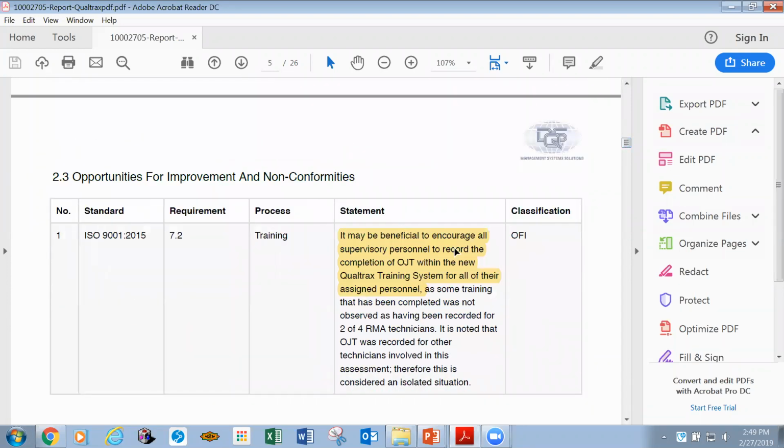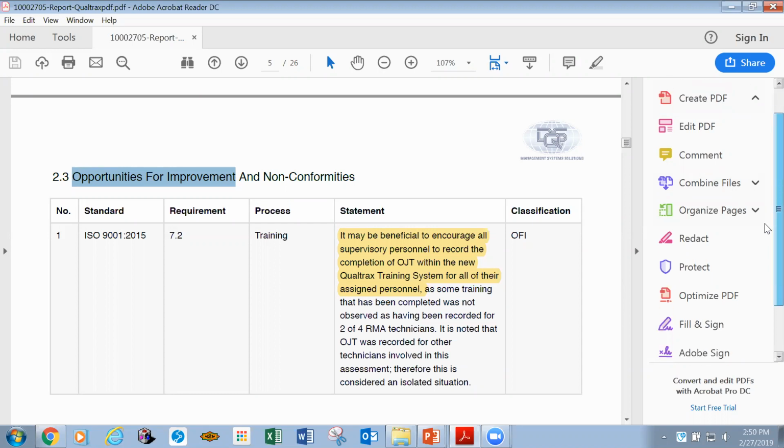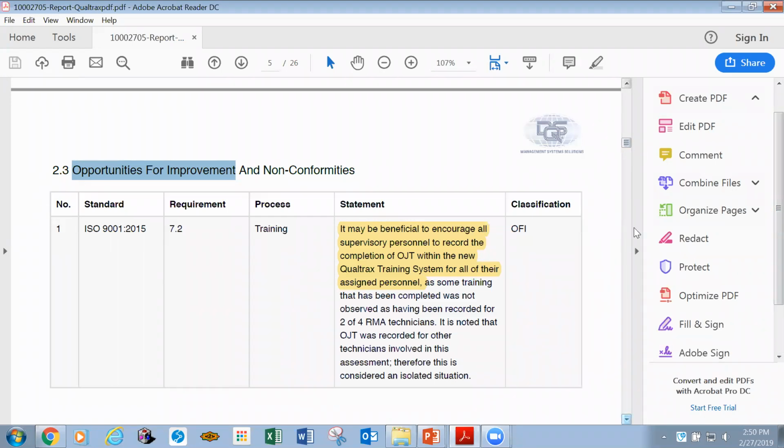7.2, it may be beneficial to encourage all supervisor personnel to record the completion of OJT within the Qualtrax training system. And this is a different subject, the training portion of Qualtrax is also very good, and we've just started implementing it. What the auditor is saying here is we hadn't applied it across all platforms of the company. We're piloting it in certain areas. He saw that and was basically saying an opportunity for improvement is to go ahead and make this company wide, which we were already in the process of doing, and we've almost completed now.